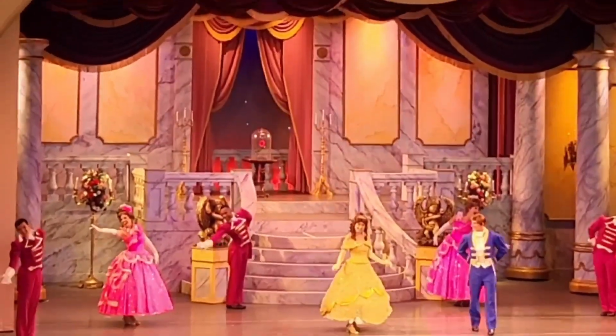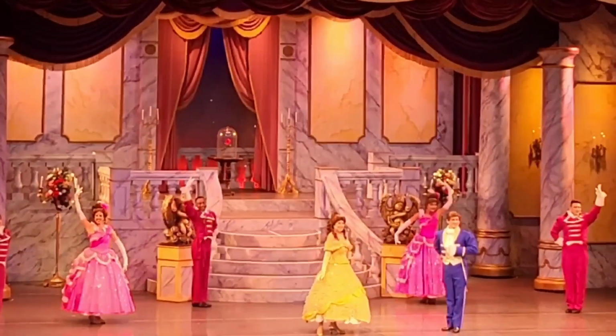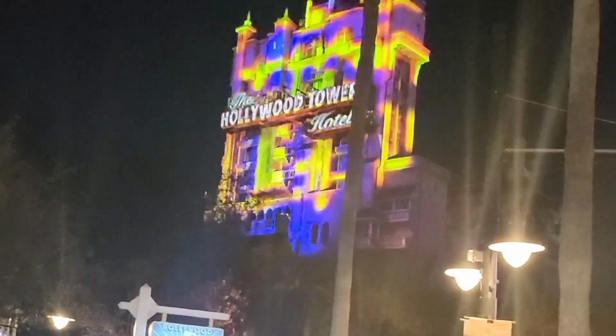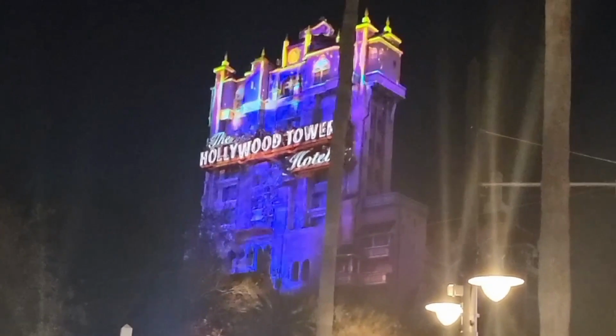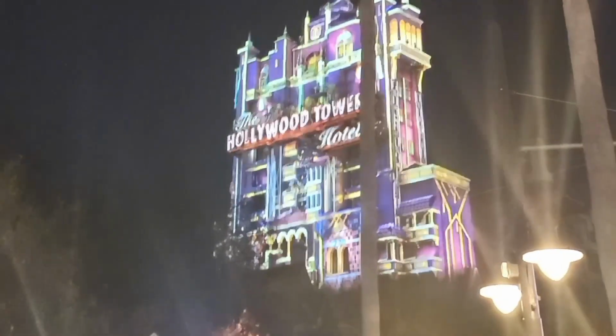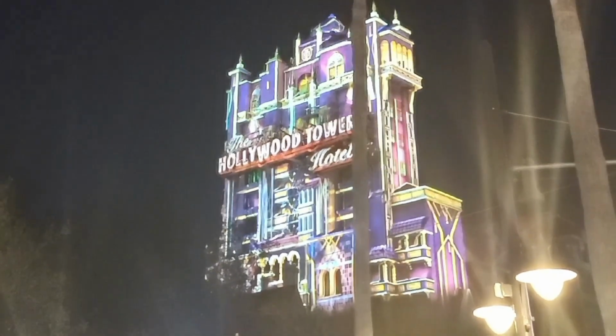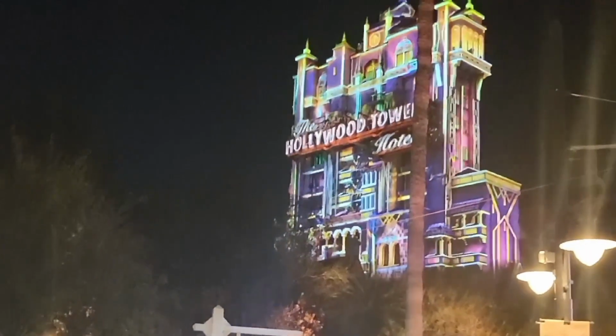If you are traveling with someone who loves the Disney princesses, I recommend checking out Beauty and the Beast Live on Stage. And although Hollywood Studios does not do fireworks, they do have movie spectaculars right on Tower of Terror. I think it's a pretty cool way to end the night.